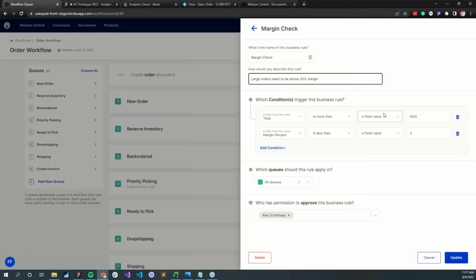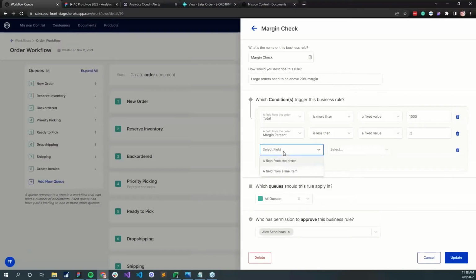So maybe you want to create exceptions to this, right? If you've got a really important customer, you could do that. You could stack these conditions any number of ways. So if a field from the order, you could do anything like this. Maybe certain salespeople are allowed to give away margin. Other sales reps are not allowed to give away margin. Or if you had it like a sales manager is allowed to give a 5% discount, but the sales rep is only allowed to give a 2% discount. You could define all of those rules here, and then that helps control your business so that you're not giving away margin when you shouldn't be.